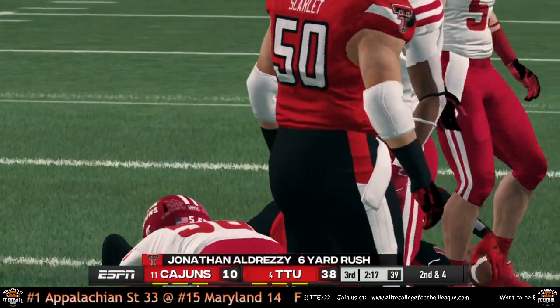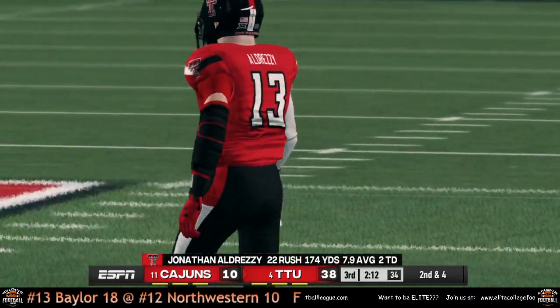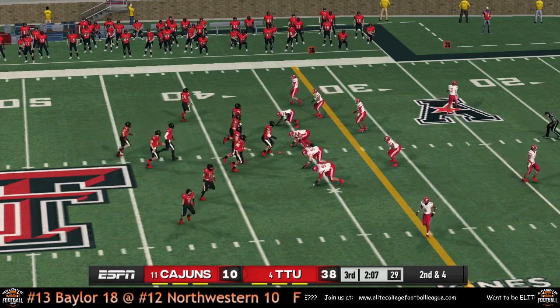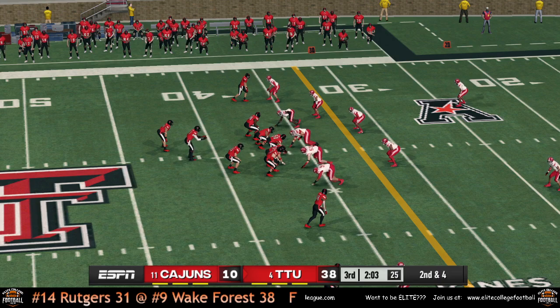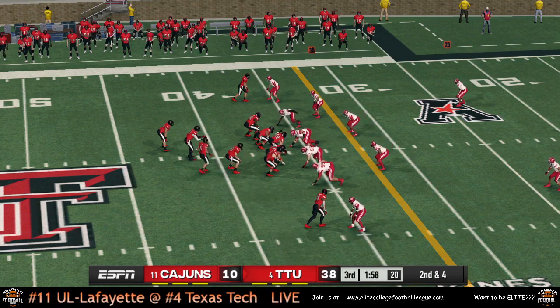Tackled after a decent run up the gut. They're about 4 yards away here on second down.